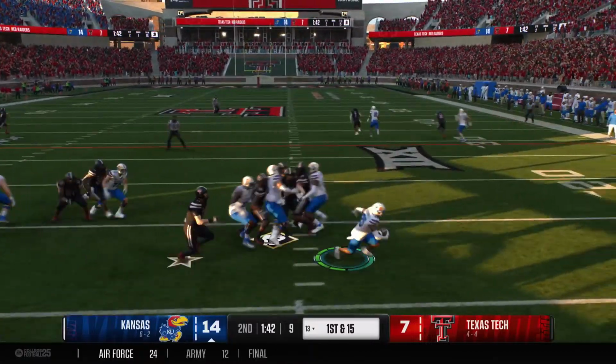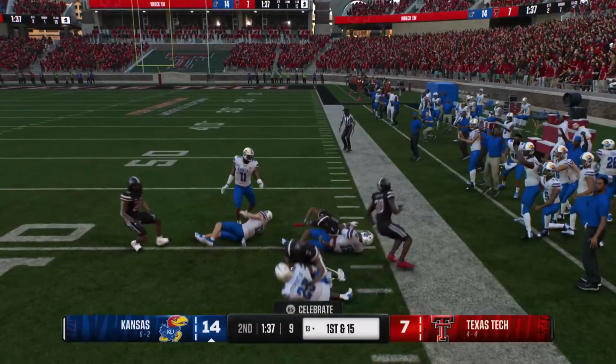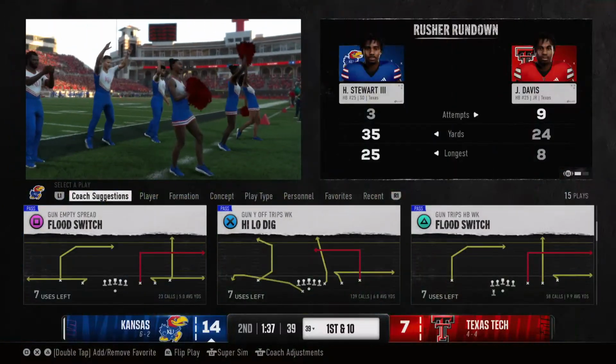The run from the shotgun. Across the 25, he's got room. And it is a chunk play, a huge gain on that one before the defense brings it to an end.